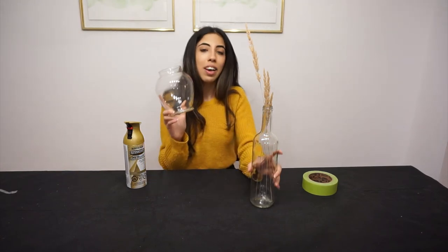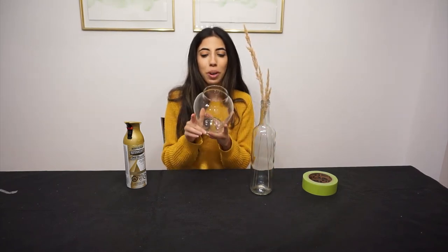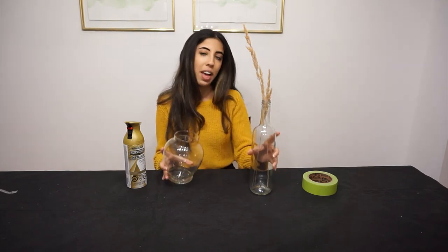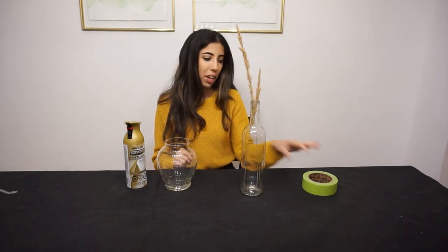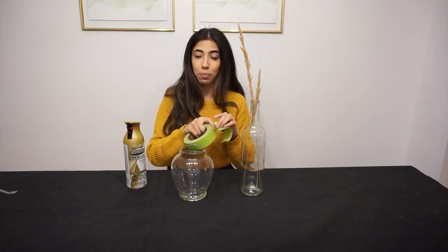I've got this vase and this wine bottle right here, and I just want to give them a little bit more style. So what I'm going to do is spray paint the tops gold, so just the tops, like right here, the top of this vase, and the stem of this wine bottle. So before I spray paint, I'm just going to tape off whatever I don't want to be sprayed.